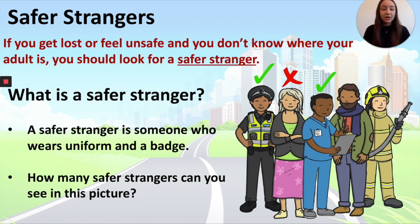This man looks like a doctor. He's wearing a uniform and a badge as well, so you could see him as a safer stranger. Again, this man looks very nice, very friendly, but there is no evidence to show you that he is a safe person for you to talk to, so he is not a safer stranger. And this firefighter in uniform as well, you can see that she's a safer stranger. So well done if you got those all right.